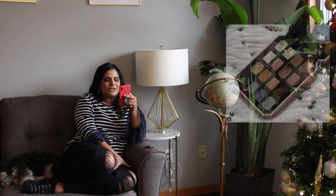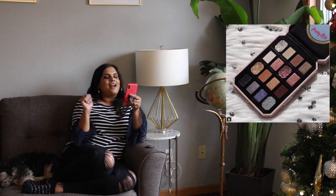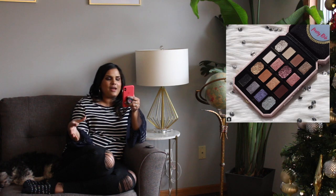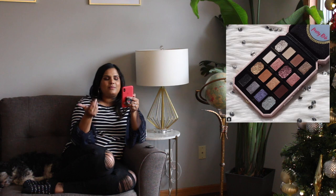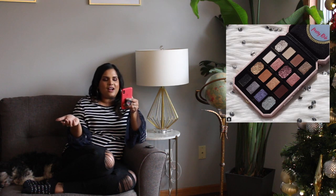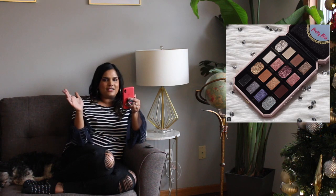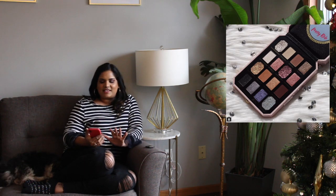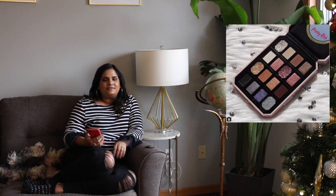So did I talk about the Too Faced Pretty Rich palette? I feel like I did. A lot of people, I'm actually surprised, are giving this palette very positive feedback. I've seen a lot of people say that they really like this palette. I was a little bit shocked, because when you really look at it, it's quite a boring palette. It kind of gives me Becca Volcano Goddess vibes, like the colors. So it's got to be just the Too Faced name maybe that's making people think that.